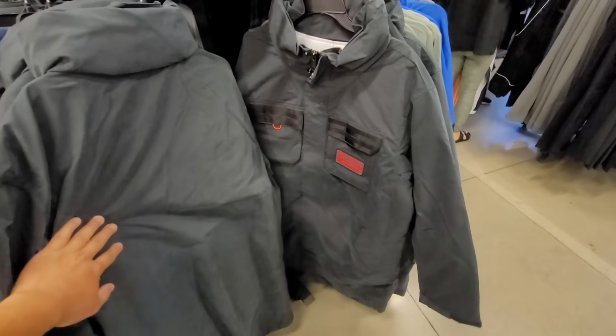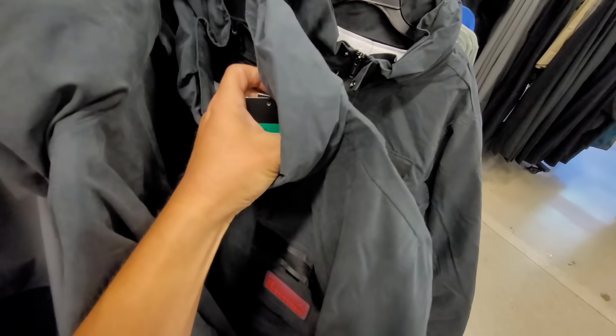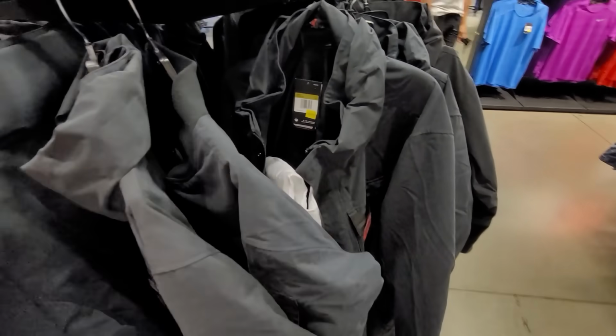It is super huge, though. It's just a regular XL, though. It looks like a quadruple XL, but... Oh, it's an XL tall. That's what it is, XL tall. They got 4XL ones as well. 4XL, oh my god. Holy cow.